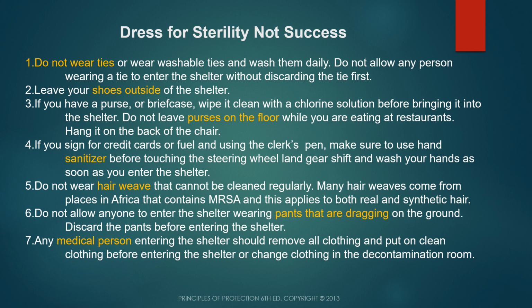But just be aware. You don't want anybody in the shelter that's wearing a tie, or that has the heels of their pants dragging on the ground. Leave your shoes outside. If you have a purse, wipe the bottom of it clean. Use your hand sanitizer like we're all sick of doing. The hair weave that women wear, my wife wears that too. They tie this in and sew it and bolt it or whatever they do. And you've got to make sure that you clean that too. So those are some of the basics. It goes into a lot more detail in POP.